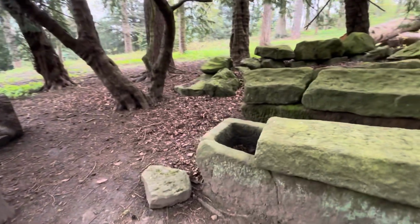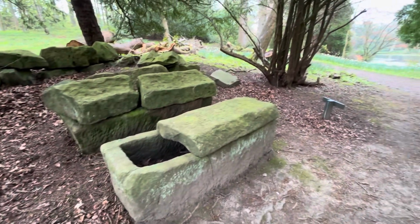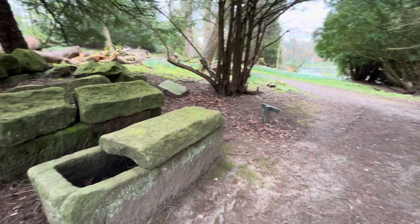Were they actual coffins? Yes, there were actual coffins. That's why it's called Coffin Lake. They're like sarcophaguses. Look at this.